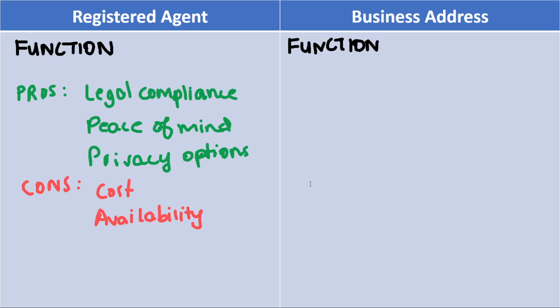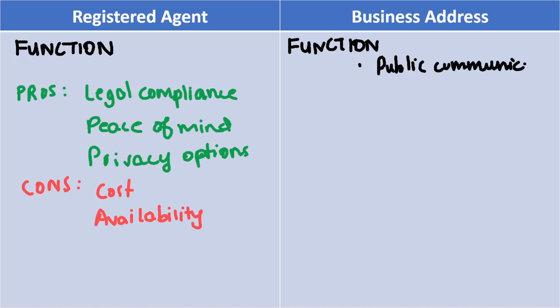This address serves several purposes. I'm just going to write down these purposes. The first one being public communication. It's used on your website, marketing materials, and official documents to inform clients, partners, and the public about your business location.